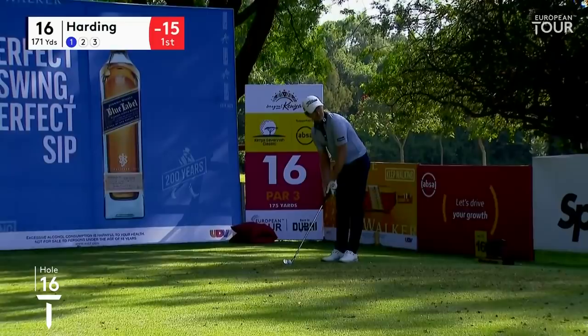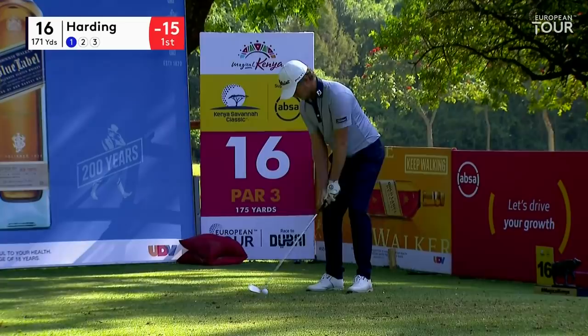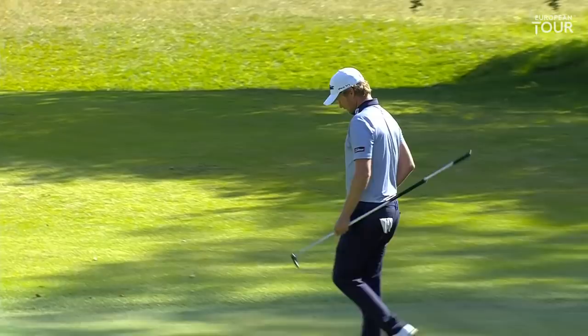Harding first to play here at 16, 171 to a pin that's over in the left front part of the green. There's a little bunker just behind it. Can't see it, but the players know it's there. That must have looked incredible. Absolutely all over the pin. Never in doubt. Excellent tee shot. Deserved the birdie. He gets it. Harding moves to 16 under, one ahead of his fellow South African now, Darren Fichardt.